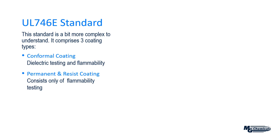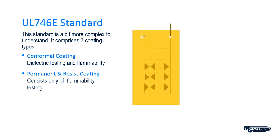Next, we're going to look at the UL746E standard. Now, this standard is a bit more complex than the IPC standard. It actually comprises three different coating designations. We're going to start by looking at the conformal coating designation, which includes both dielectric testing and flammability testing. So let's start with the dielectric component of it.